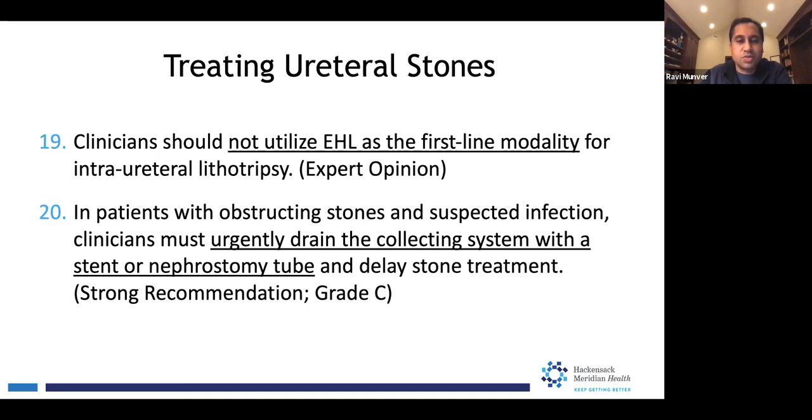20, in patients with obstructing ureteral stones and suspected infection, clinicians must urgently drain the collecting system with a stent or nephrostomy tube and delay, I repeat, and delay stone treatment. Okay, suspected infection, drainage is key.